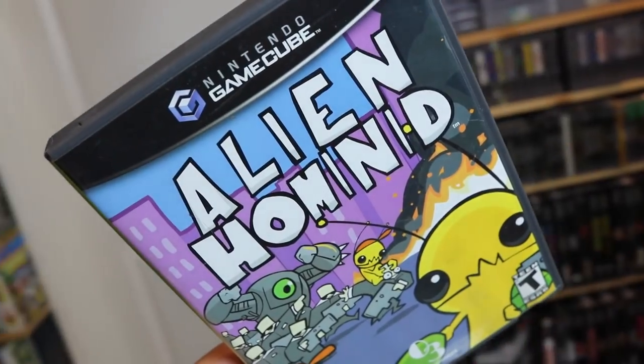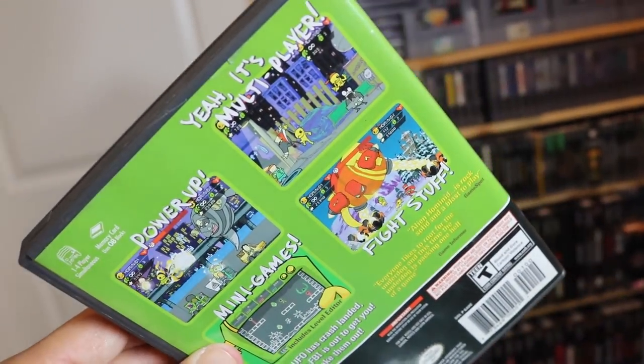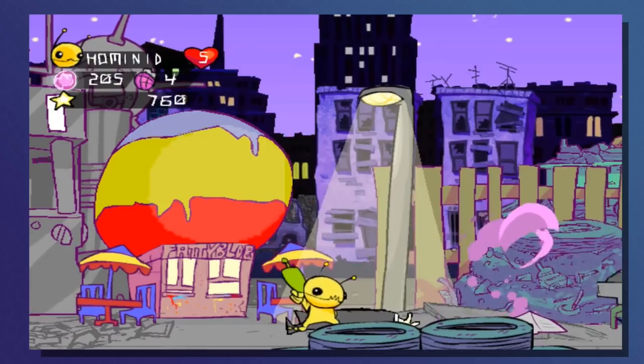Alien Hominid. If you like Metal Slug, Contra, Run and Gun, anything like that, you are going to love Alien Hominid. It is kind of like the answer to all those games combined on the GameCube. It's on other platforms as well, and there's HD versions of it you can download. Absolutely. But my big but is that this game needs to be played by you guys.